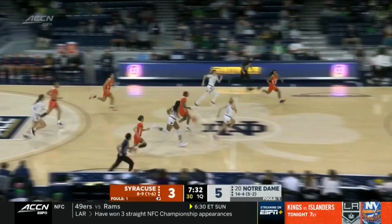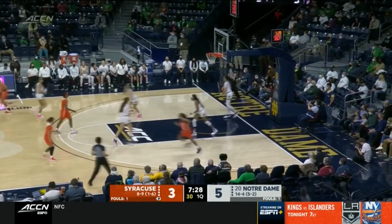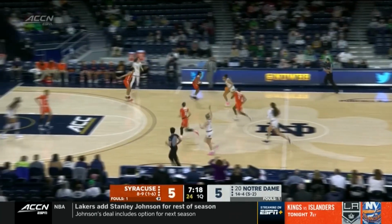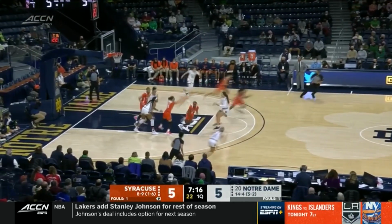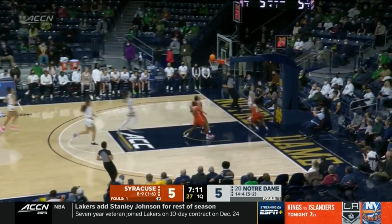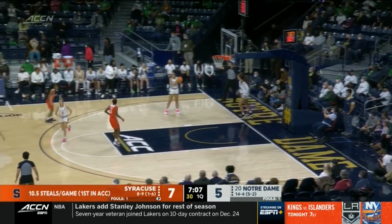Ball was tipped. Strength of the Syracuse team, if they can get that defense creating offense, that's when they're at their best, and they do get 2 points from Carr. They don't have a lot of depth, but they've got to try to keep Notre Dame off balance. And there's a couple of steals that have led to easy layups. The Orange #1 in the ACC in steals. Now they take the lead.